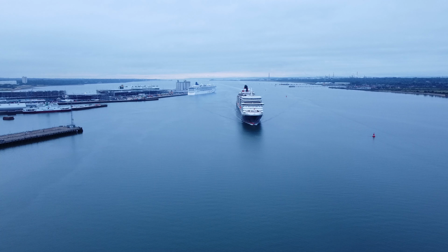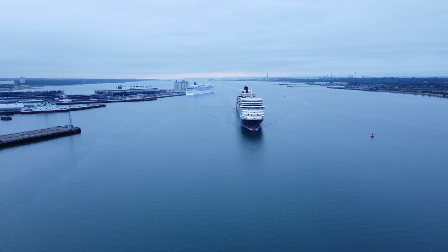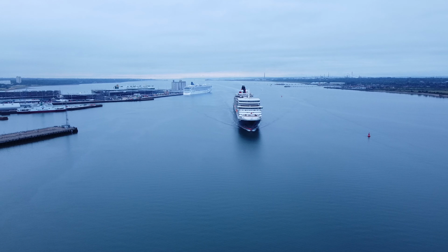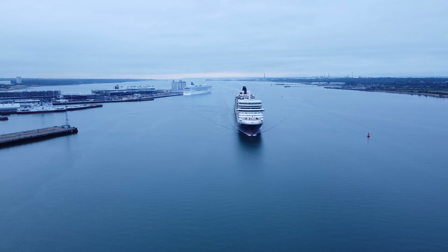Propulsion is by diesel electric, and there are 2 Azipod drives and 3 bow thrusters. This gives the Queen Elizabeth a top speed of 23.7 knots, or 43.9 for you continental types, and 27.3 miles per hour in Queen's money. And the capacity is 2,092 passengers.